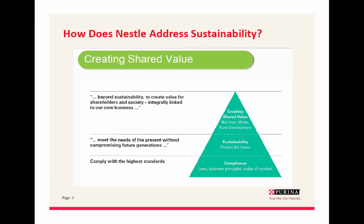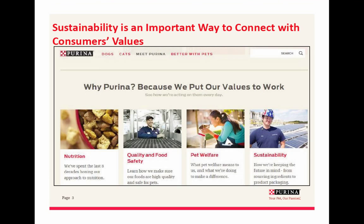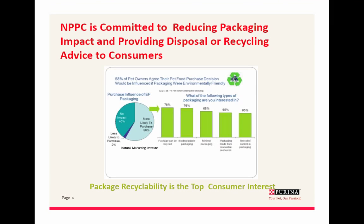This is essentially what we just said. So we have Nestle and then we have Nestle Purina. We're also putting these values in place. Next slide. This next slide is actually pretty interesting because this is what our consumers want. I think other people have mentioned it on the call today, but 78% of pet owners really want to know, what can we do with our packaging? Can it be recycled? That's really what's driving some of our work in packaging design. Next slide, please.